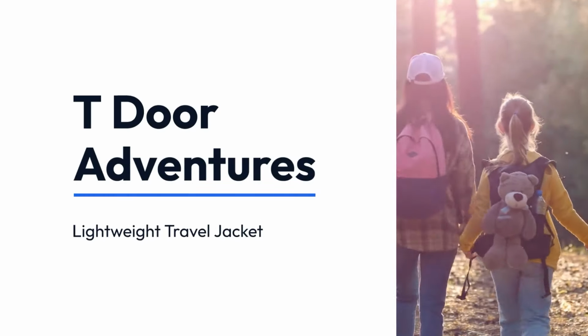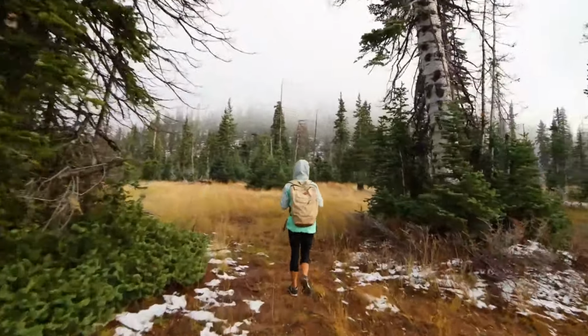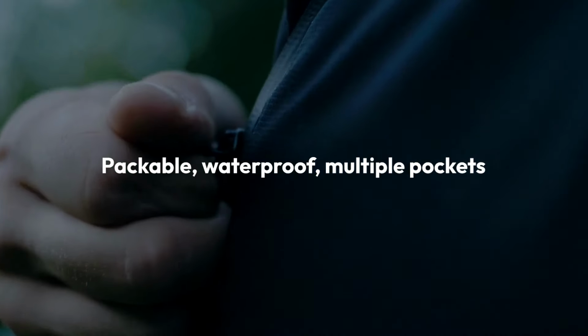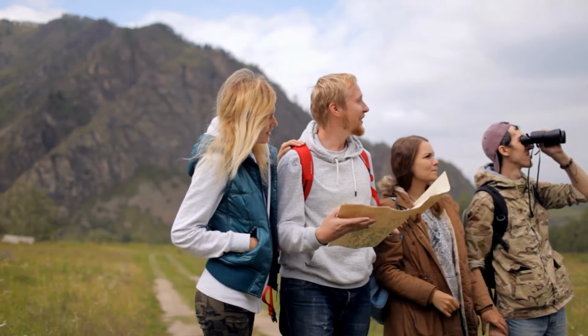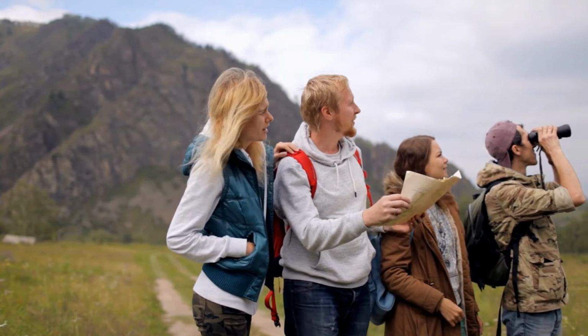Lightweight Travel Jacket. A versatile, lightweight travel jacket can keep you comfortable in varying weather conditions. Look for one that's packable, waterproof, and has multiple pockets for convenience. A good travel jacket should provide protection from the elements while being easy to carry and store.